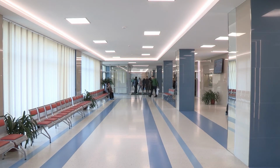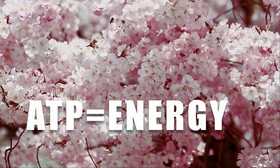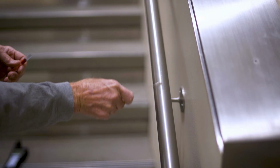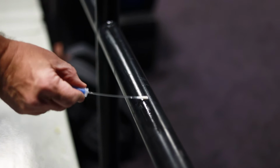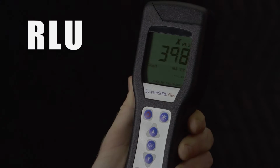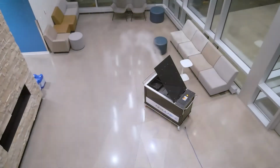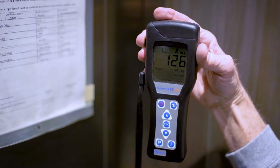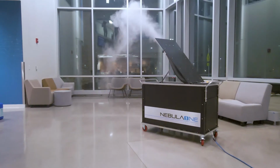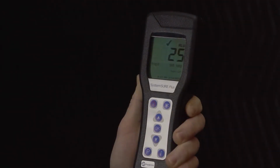These results are measurable. All living organisms produce a compound called ATP for energy. If we can detect the presence of ATP on a surface, we can conclude that dangerous microorganisms are on that surface. When using methods of measuring ATP on surfaces, it's recommended that RLU, relative light units, be at least below 150 for cleanliness. After only minutes of exposure to our hypochlorous mist, the results are already dramatic, and this mist continues to disinfect the atmosphere for hours after the machine has been shut off, with reductions of ATP of up to 90%.